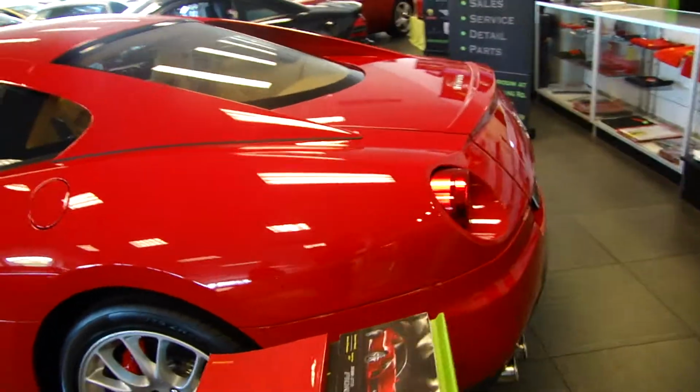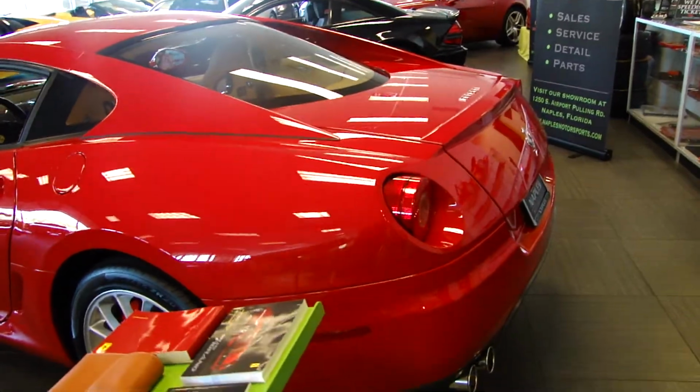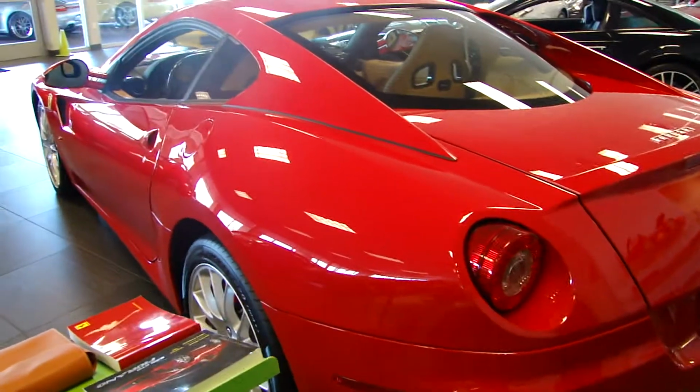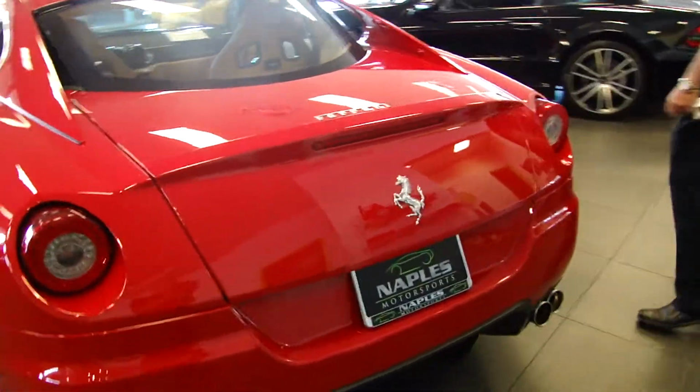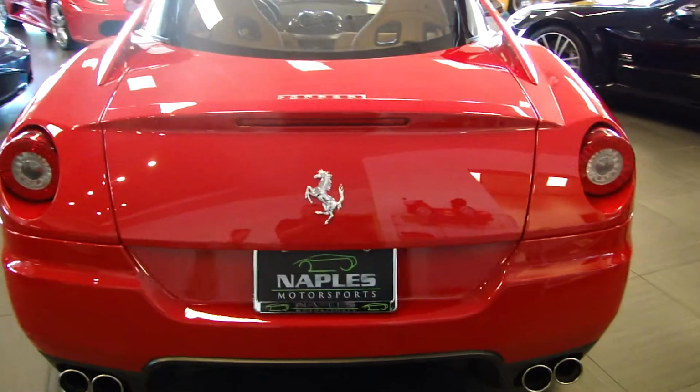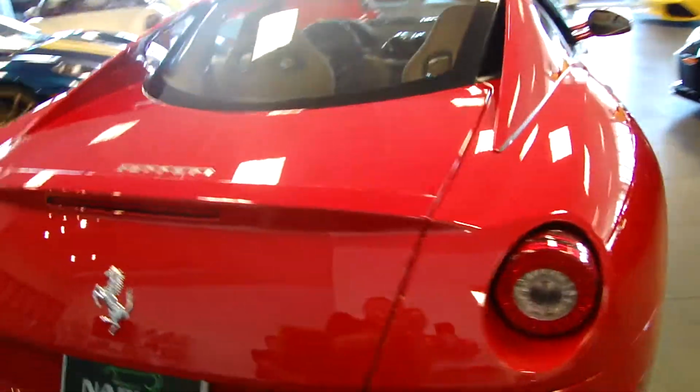Again, we'll walk around the car as well. We'll do a little clip of it down the sides, down the back. You won't see any dings, anything obnoxiously wrong with it. None of the wheels have curb marks on them at all. So the car's in outstanding condition.